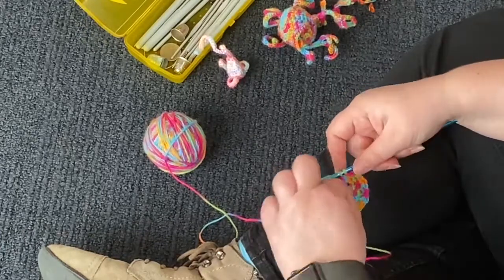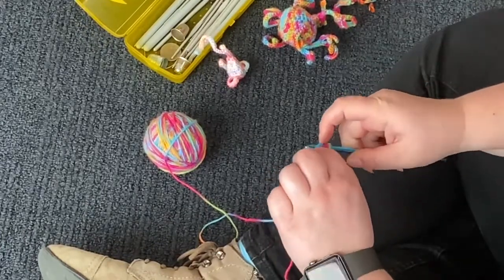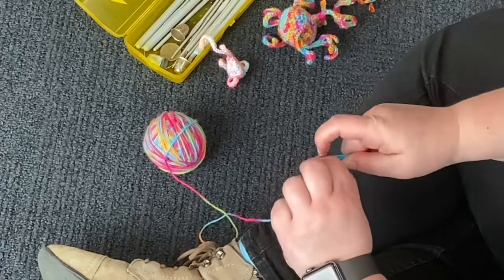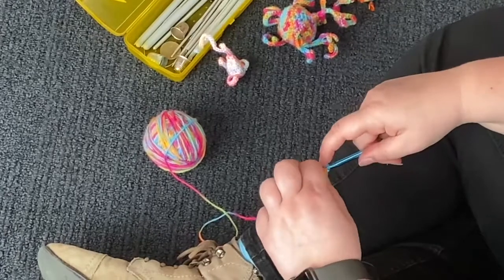I am using a single crochet, which is through, yarn over, back through, yarn over again. Simple as that, all the way around, making sure to count all my stitches so I can get the shape that I want in order to make my neuron.